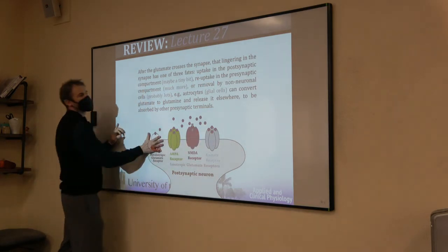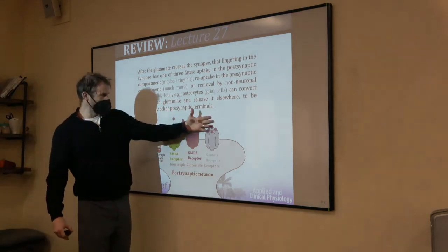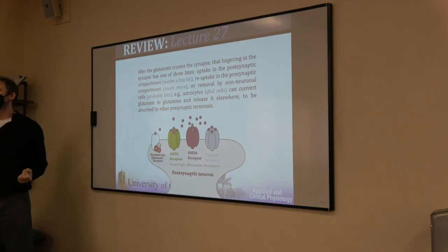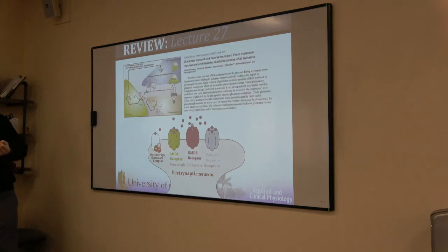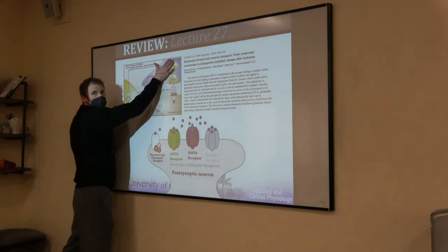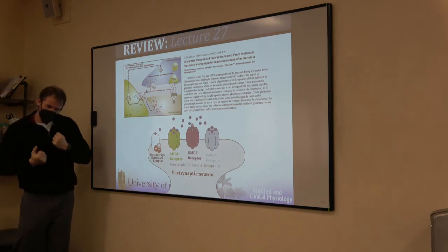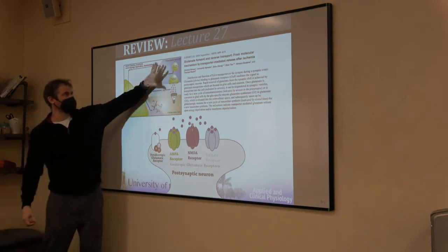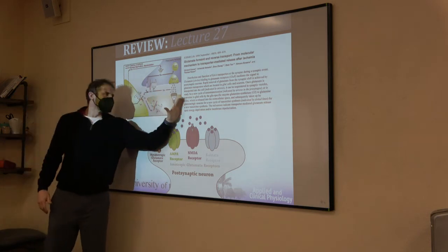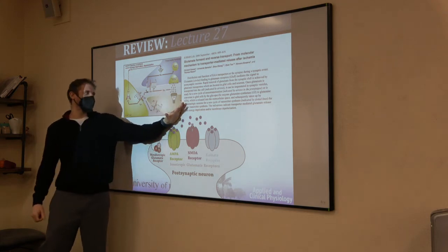Now, after you dump your glutamate, you have to dispose of it. It doesn't just stay there forever. You don't just keep your glutamate there for eternity. You dispose of it. Now, some of it you can reabsorb in the presynaptic terminal. Some of that glutamate can be reabsorbed in that presynaptic neuron. Some, a tiny, tiny bit, you can absorb in the postsynaptic cell. Just a tiny amount.